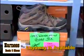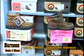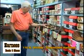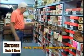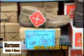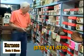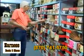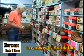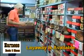Arch Setters, there's an Arch Setter right there, there's a Rocky there. And if your choice is a mid-height, this is where you'd need to look. We even got a new Twisted X mid-height, very, very comfortable. And those we carry up to a size 15. So if you want a mid-height, this is the place to look.